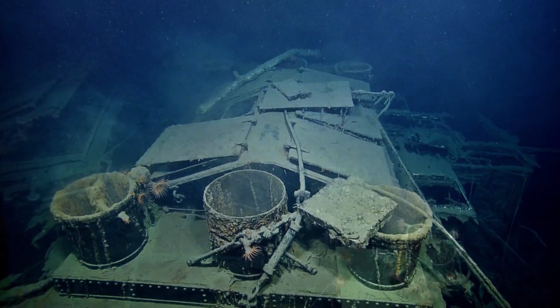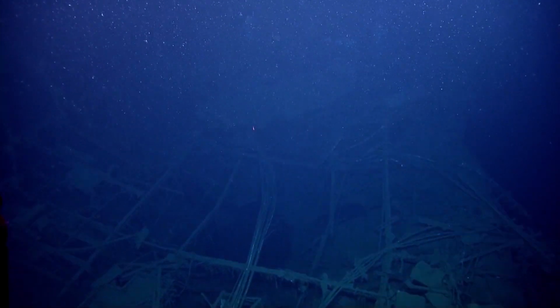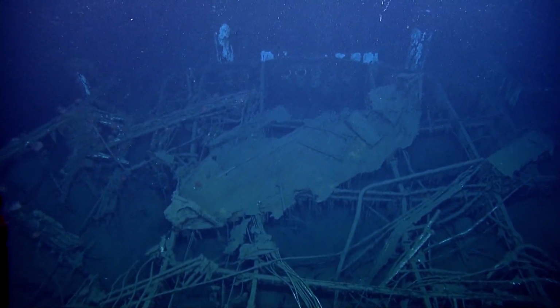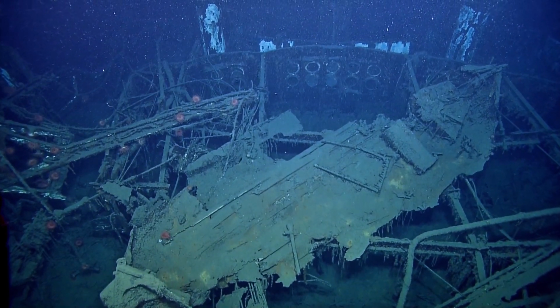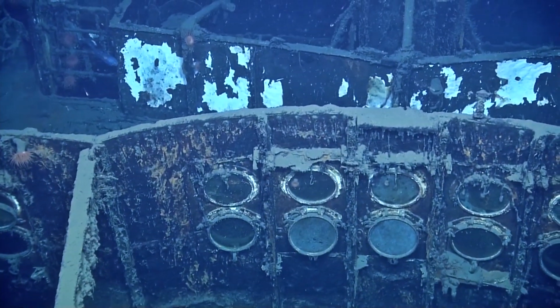There are windows on the port side. Yeah, I want to get up to the bow. As you go down the lower decks to look through windows. Hopefully we can see the lifeboats on the bow. I don't know. I want to rise up, Reuben, and see how high this guy is.